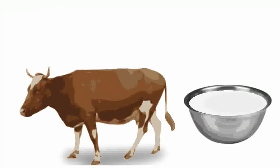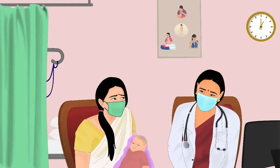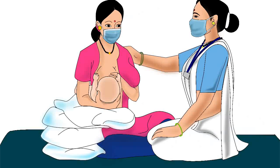If wet nursing is not possible, feed animal milk to the baby. Always boil the animal milk before feeding it to the baby. Please ask your healthcare provider for their opinion on these options. Don't use formula milk, feeding bottles, and plastic, rubber, or silicone nipples. Help the mother to start breastfeeding again when she recovers.